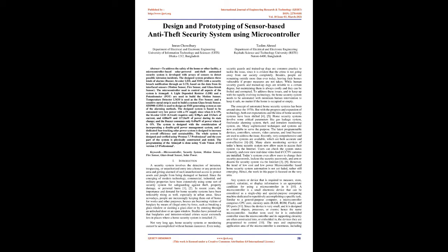Introduction. A security system involves the detection of intrusion, trespassing, or unauthorized entry into a home or any protected area, and getting alarmed of such unauthorized access to protect assets and people from being damaged or harmed. Since the emergence of modern technology, commercial, industrial, and military properties have been extensively using some sort of security system for safeguarding against theft, property damage, or personal harm.